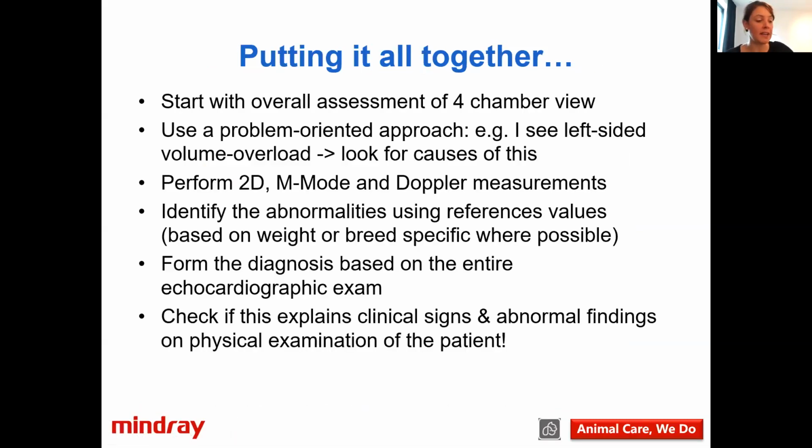So I am talking a little bit longer than was foreseen, because I always get very enthusiastic when I'm talking about echocardiography, but I will round it up here so you don't have to listen too much to the theory anymore. I would like to end by putting this all a little bit together.